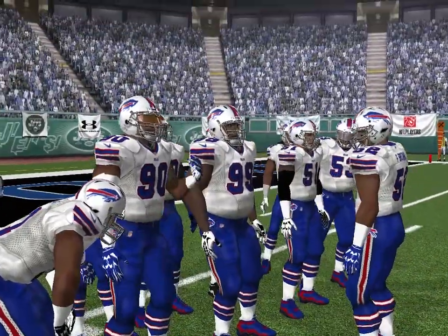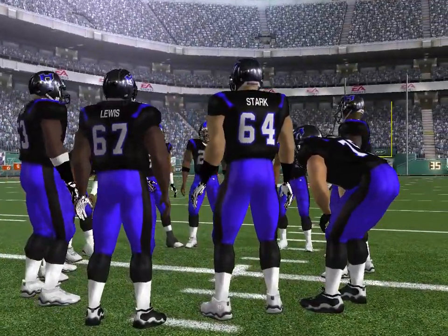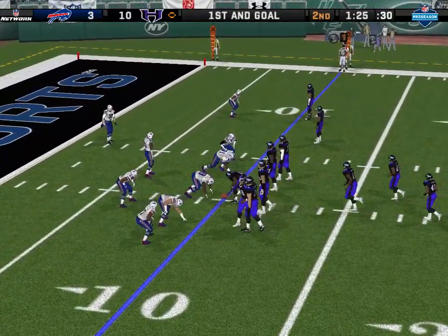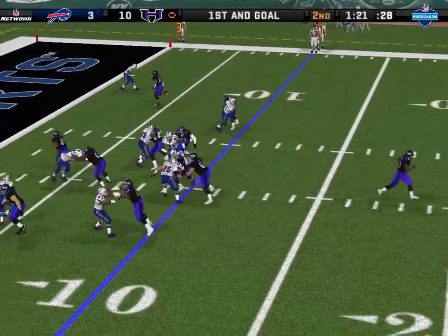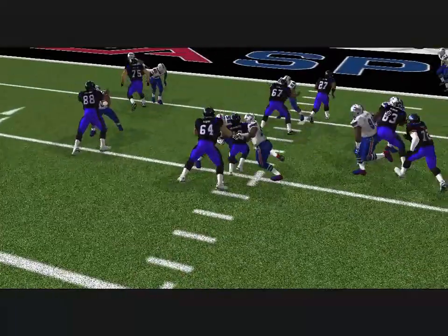Red zone opportunities are always a big factor, and they should get at least a field goal out of this drive, as long as they're careful with the football. Looking to run it here. Brown is there for the tackle at the 9-yard line.